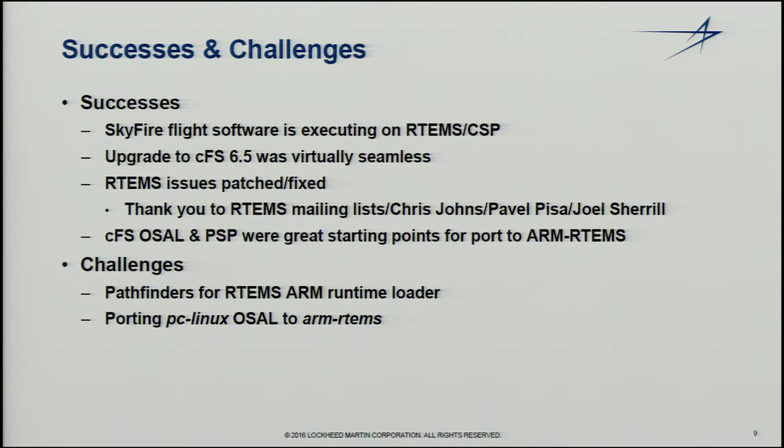Huge thank you to NASA for making the 6.5 transition so easy. Literally, it was very simple to upgrade, and so if you haven't upgraded to 6.5 by now, don't be scared to. It's very simple. And then huge thank you to OAR and RTEMS. They've been super supportive of us, and we use our Shrek community to submit the tickets for the bugs or issues we found with the runtime loader primarily. And we've gotten great support from RTEMS to fix those patches and update the mainline.